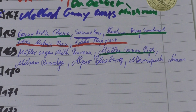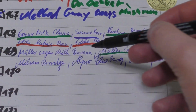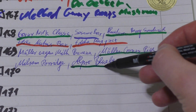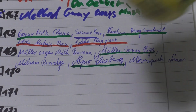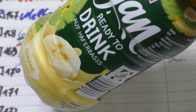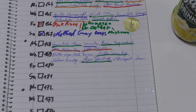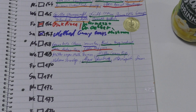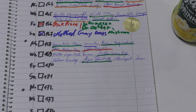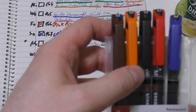Anyways, so I also think Alpro blueberry is awesome. This is definitely something I will rebuy. Hey, this drink here I definitely won't rebuy. Maybe you like it. I don't think a single person likes this typical oat taste in the mouth. Is there somebody who likes it?